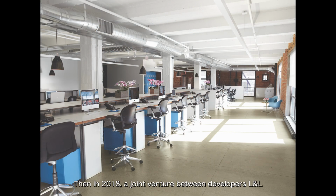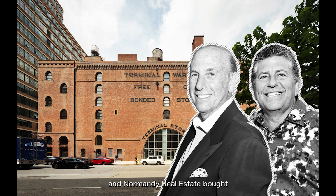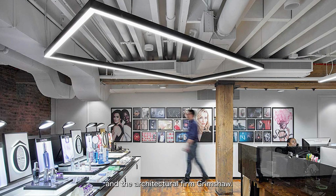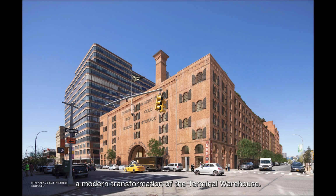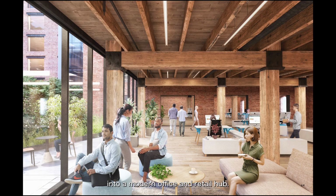Then in 2018, a joint venture between developers L&L and Normandy Real Estate bought the entire terminal warehouse for $880 million. At that time, tenants included Uber, the beauty company L'Oreal, and the architecture firm Grimshaw. The developers hired the architecture firm Cook Fox to design a modern transformation of the terminal warehouse. Their plan is to convert the space into a modern office and retail hub.